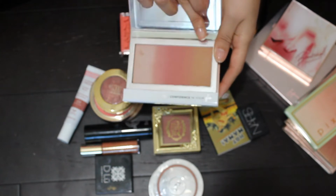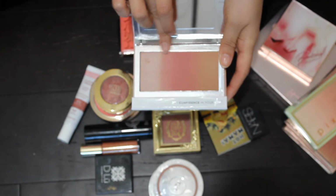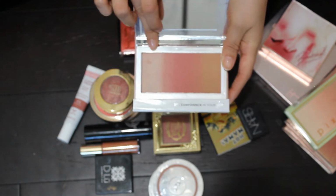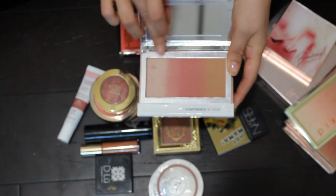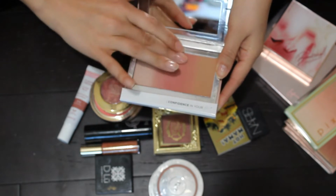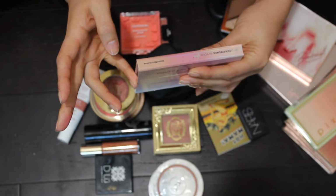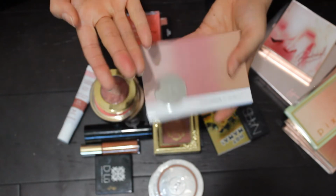But anyways, it does have a matte bronzer, a matte blush kind of gradating into the highlight, and then the highlight here. So I like that the blush is a little bit matte, but you have the option to make it a little bit shimmery. Anyway, I'm going to go ahead and swatch the blush right here in the middle. Let me see, what shade is this? This is the Instant Natural Glow, because I do believe there's two or three of these little palettes.